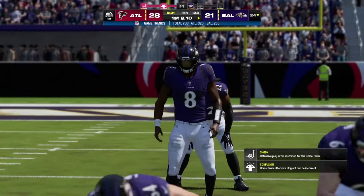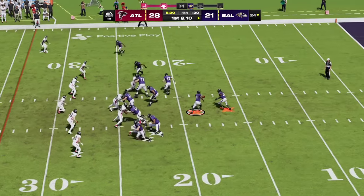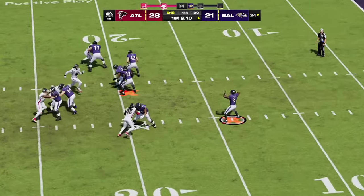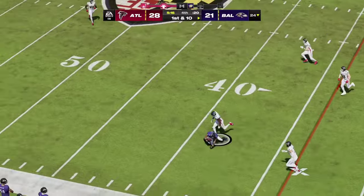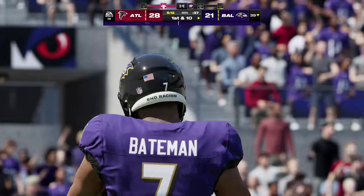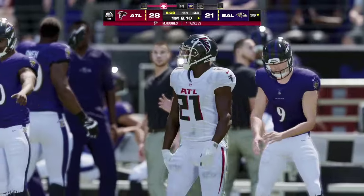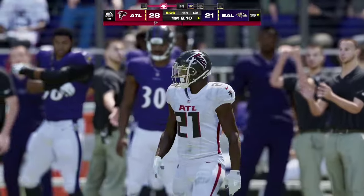Jackson and the Ravens come up now first and 10 at their own 24. Off the play fake, he'll look to throw. Bateman's got it on the crossing route here. And he gets this one just shy of the 40, down at the 39. 15 yards is the pickup there, and the drive starting very nicely.